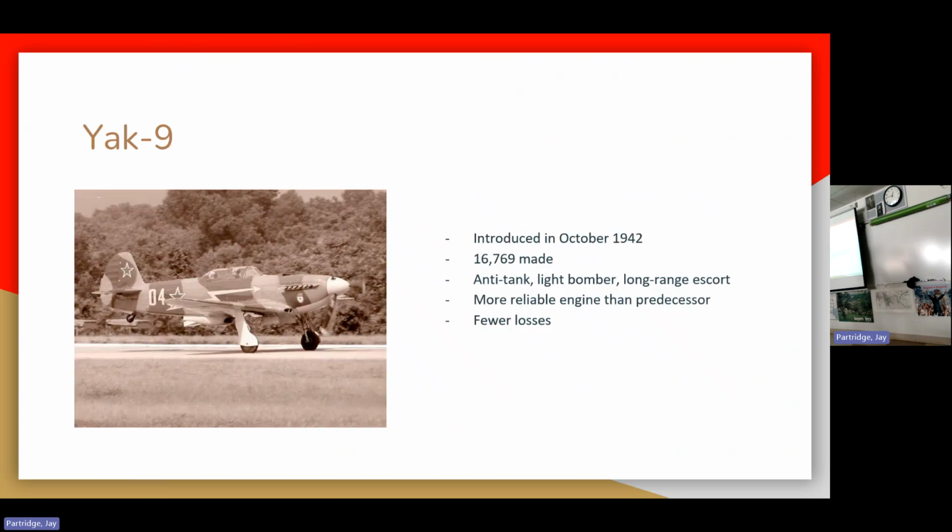And then next is the Yak-9. This was introduced in October 1942. 16,769 were made. This was anti-tank, light bomber, long-range escort, used for a lot of things. This was a more reliable engine than the predecessors, and they had a lot fewer losses of this plane. This was just a really reliable plane, and it wasn't shot down very often, so they used this a lot.